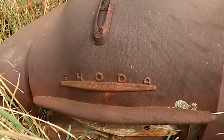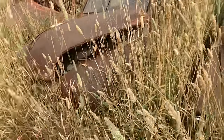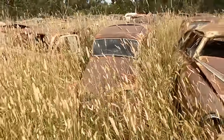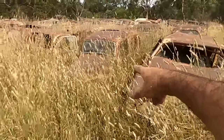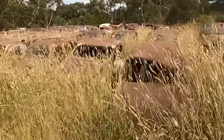Are you serious? A Skoda. Still got a motor in it. Again, that's a Hillman. That looks like a mini sort of a 35 Ford shape hot rod thing.